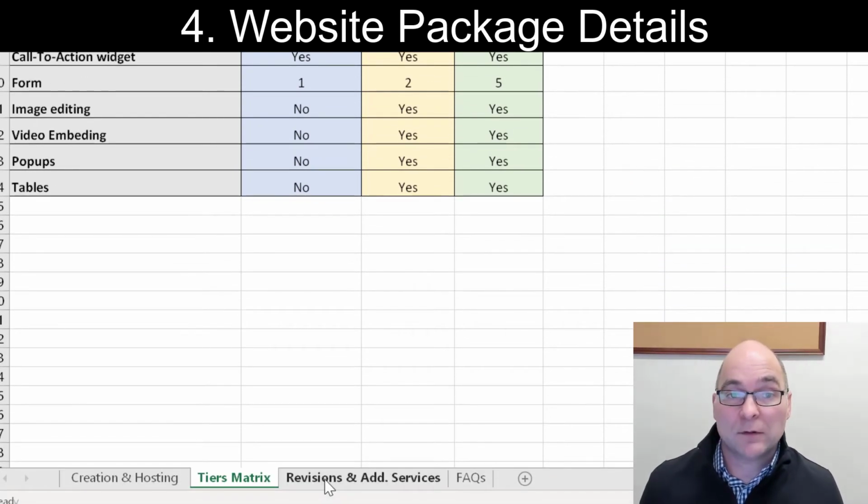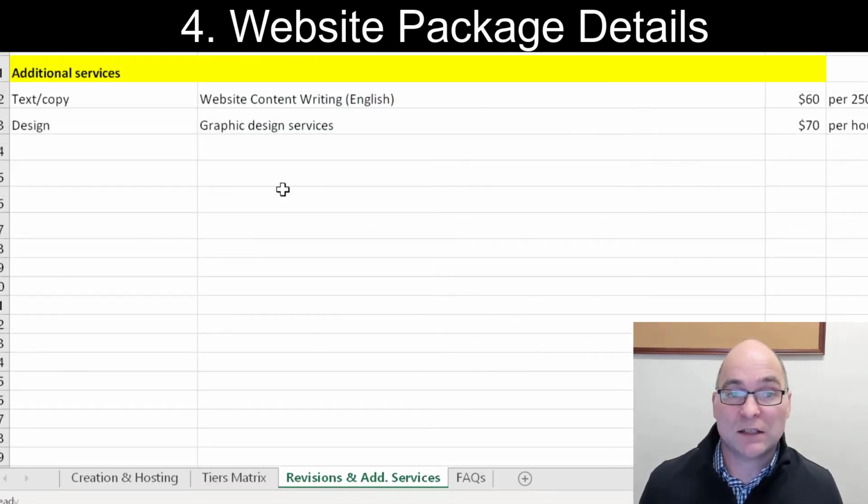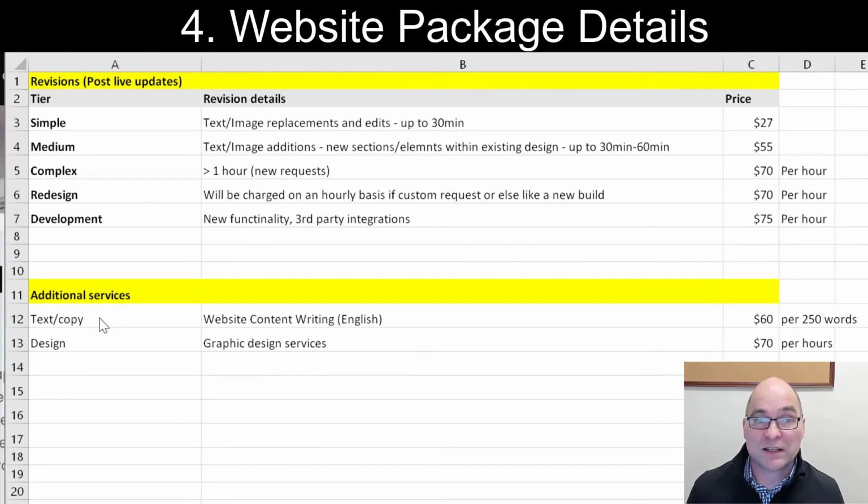And here we have on this tab, revisions and additional services. I actually want to start here because this one's very, very important. Our studio will write the copy for you. Our studio realizes that many people coming to us for websites struggle to come up with writing copy. You don't have to give us that much info.